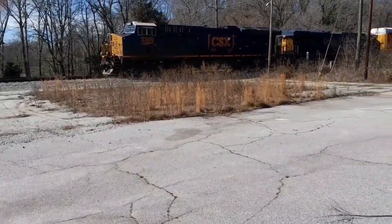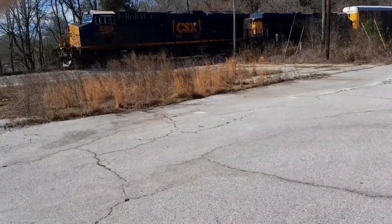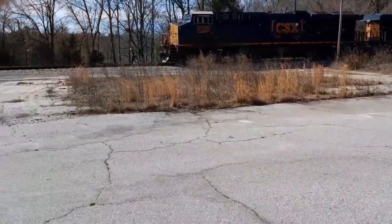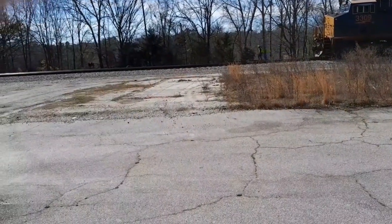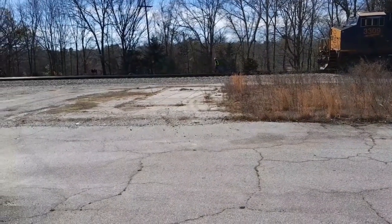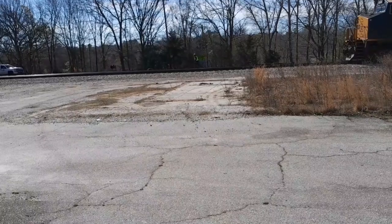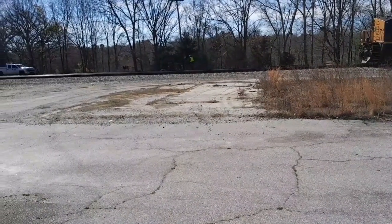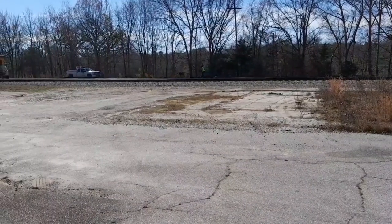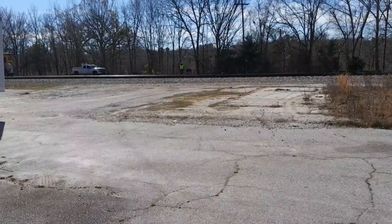Sounds like both locomotives online making up air right now. Definitely sounds like the second one speeding up to pump air. Track maintainer walking back to his truck.